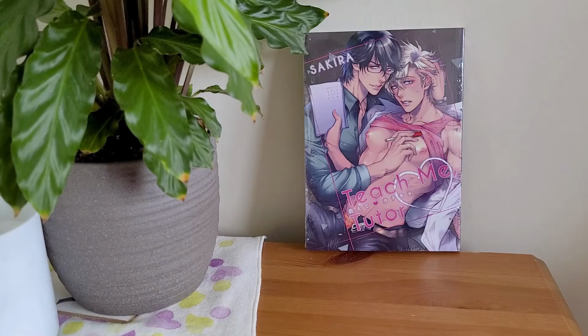Now I've got another new title and I'm really excited about this one, and that is Teach Me Tutor by Sakira. This is a June manga title, and this was a new one, or at least fairly new. It came out, I think, last May, and I didn't believe them when they said that they were going to sell it through Book Depository or through Amazon. I didn't believe them because I've been stung before. Why would I bother to pre-order something that just never comes, that never gets released? Or if it does get released, you still don't get it from your pre-order from the biggest seller that there is. Like, what's going on?